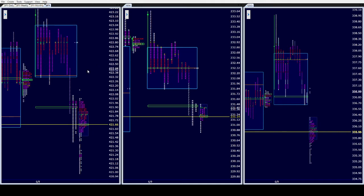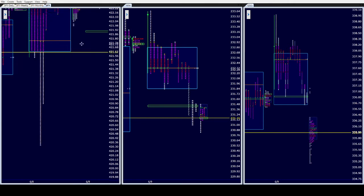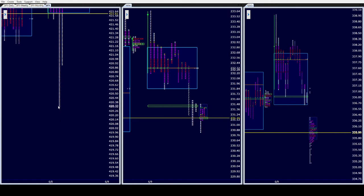For the downside right now, our first destination is... I apologize, I'm forgetting yesterday's low, 421.41. So 421.41 is yesterday's low, first destination to the downside. Then we have our overnight low of 420.97. Then you have the daily low, bottom of our 4-day balance, 420.32.